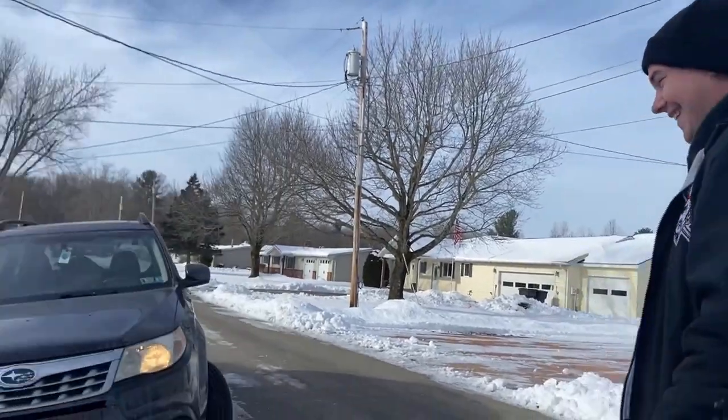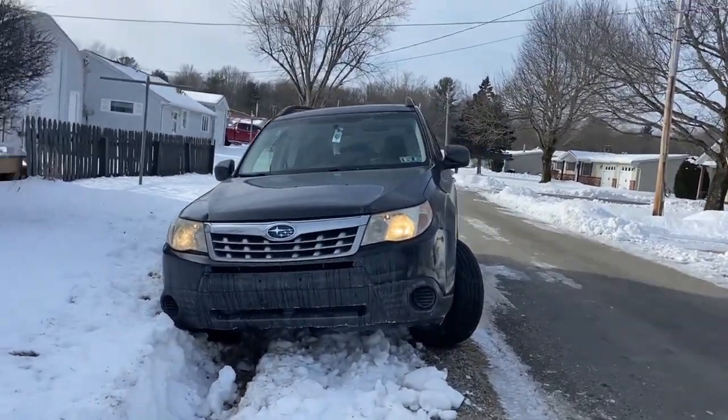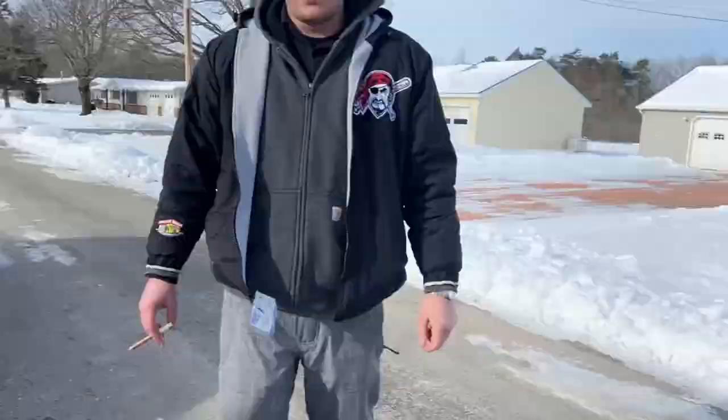Rough start. Yeah, a little bit of a rough start. Never a dull moment. Stuck in a ditch here, trying to get out on the lake. We got a friendly neighbor who's gonna pull us out with his pickup truck.